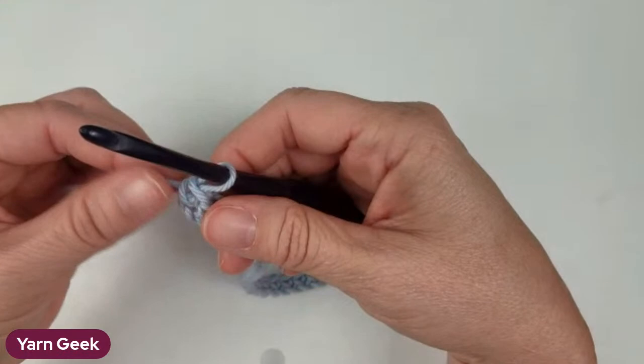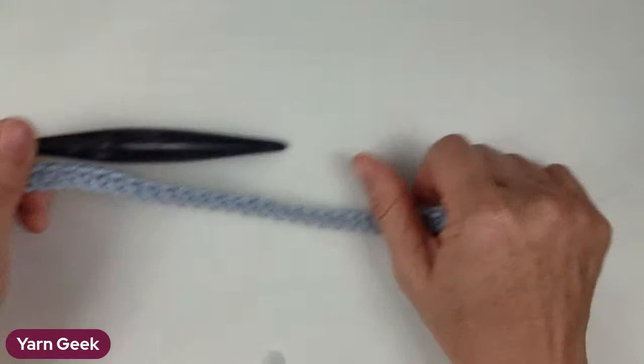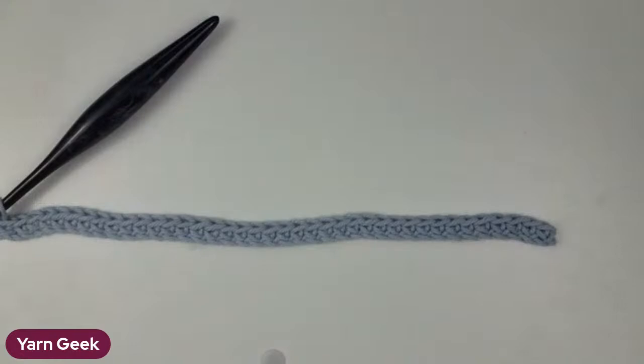I kind of don't play by the rules sometimes, but that's okay. As long as you have 39 crocheable stitches going across, then that's all good.